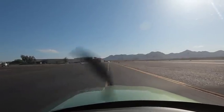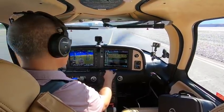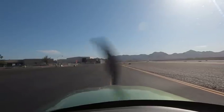All right, let's get back to some checklists, taxiing checklists. Parking brakes are released, brakes are off, HSI is up and running. Gyro is good, turn coordinator looks good in the turns.